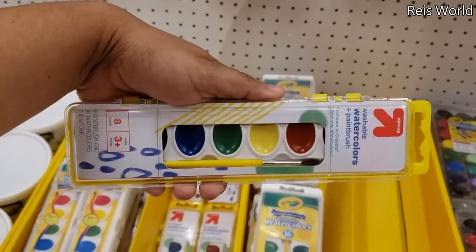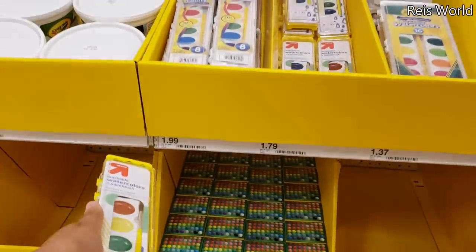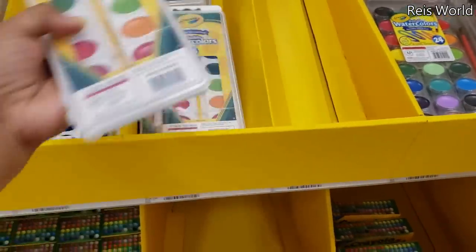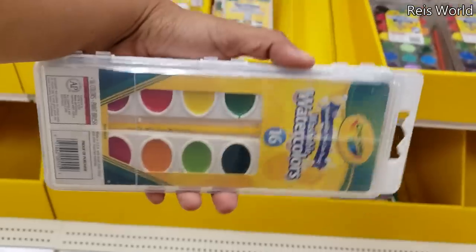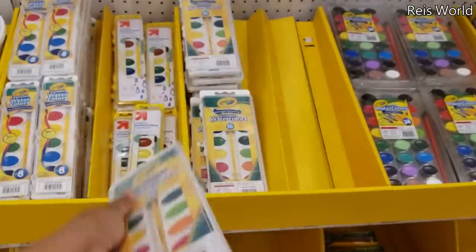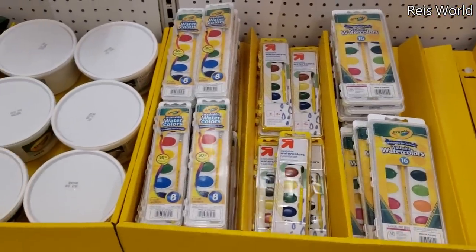$1.79 for 8 count. And how much for Crayola? Well, $1.99. But $1.79 for this one. Okay, but if you get 16, pretty much the same color, $1.37. See if you could split that up with two children, maybe cut it down the middle. I mean, it's cheaper than the generic brand.